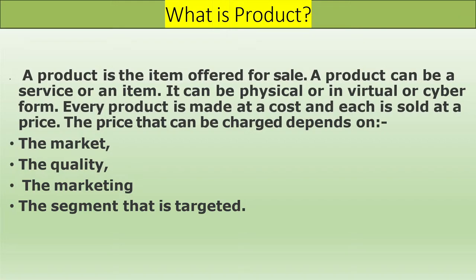Now let's understand what a product is. A product is basically an item offered for sale. Okay, a product is what? It is an item offered for sale, and it can be a service or it can be an item, both. You can remember it as simple. What comes under the product? Service as well as item. And it can be physical or virtual or in cyber form.